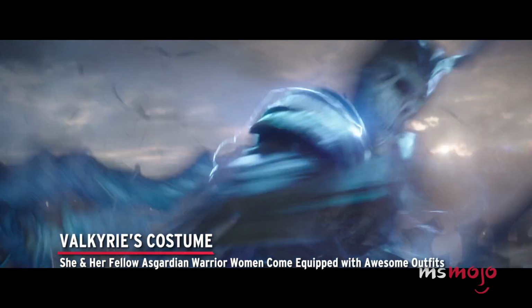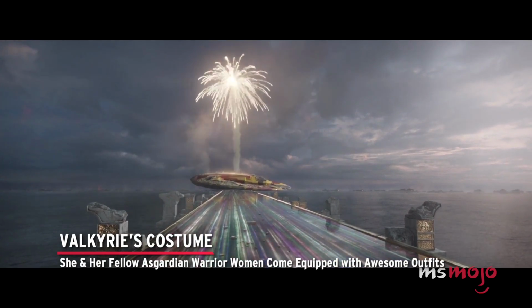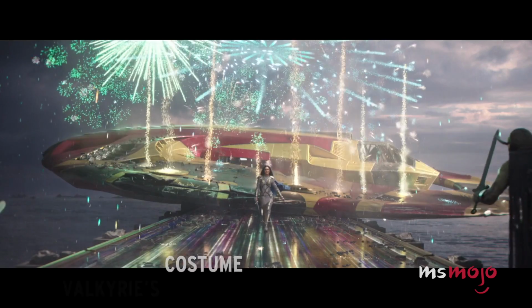Valkyrie's costume. She and her fellow Asgardian warrior women come equipped with awesome outfits.